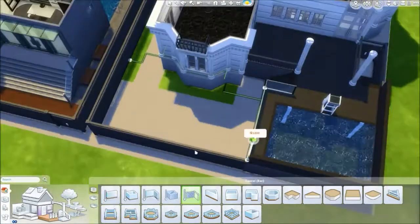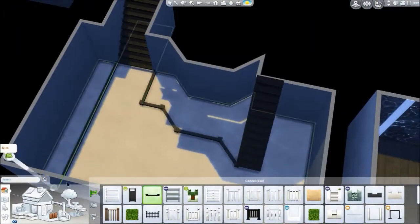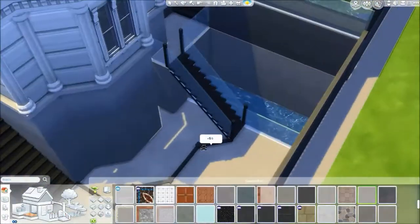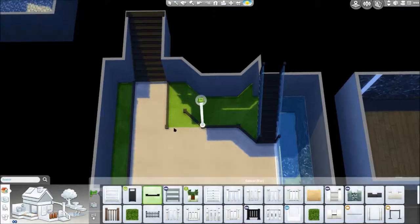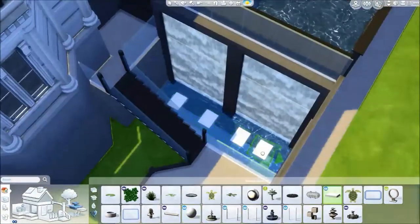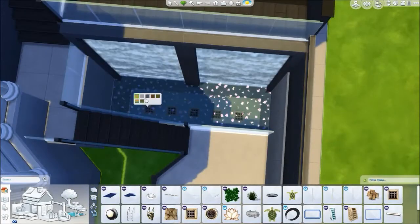And here we are, I've come back another day, and as you can see, I'm adding in a basement here and then removing the ceiling so that you can see all the way down below. And I added a fountain next to the pool, so it has this infinity look to it. I add those big fountains from Spa Day, and they look like they're built into the wall, and it looks really awesome in live mode when they are flowing.